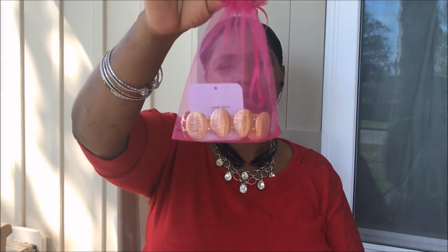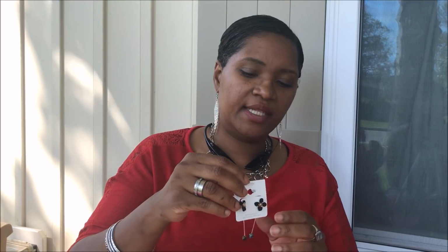I do like those. For the jewelry pieces, all of your accessories come in the little cute pink drawstring bags. And I'll show you what I got. I got some blue and gold earrings. Oh, 2 pair. So it's like a double earring. You get the flowers in the front and then the dangles in the back. So see how that works?